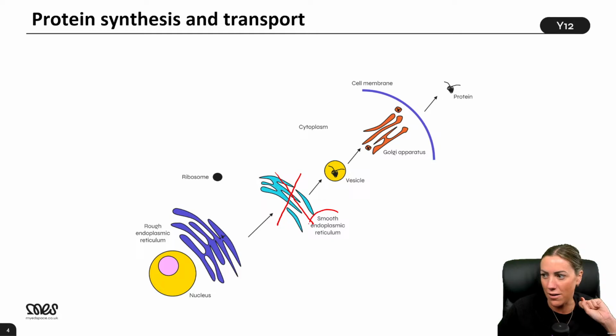The smooth ER is actually not involved in protein synthesis. Can anyone remember the job of the smooth ER? Because we'll write it down just as a reminder, but I'm going to cross it off this particular image. Okay. What was the job of the smooth ER? Exactly. It makes lipids. A few of you gave me the correct answer there. It makes lipids. It makes fats. So we're going to cross it off. It's not directly involved in protein synthesis or the transport of proteins. Okay, let's cross it off.